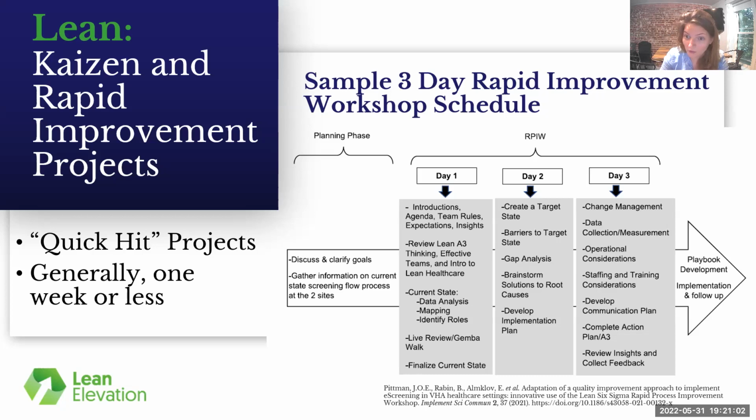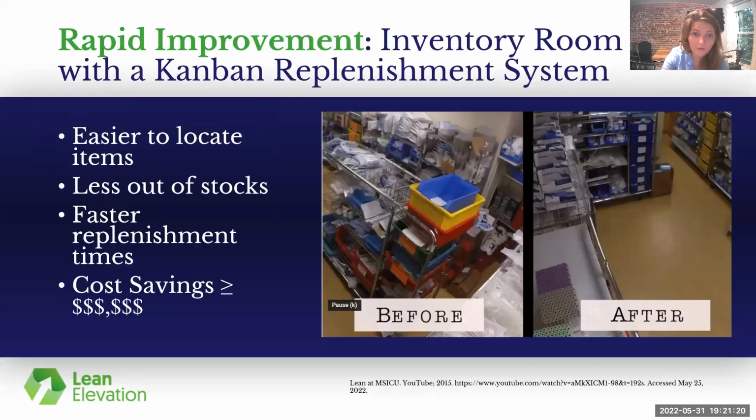Day two, they focus on a problem. And then day three, they implement it. And of course, you can have a lean expert come back and figure out how effective it was. But I mean, it's incredible. Instead of waiting 2 to 6 months to do this huge project, they're able to do these quick little things and see results.